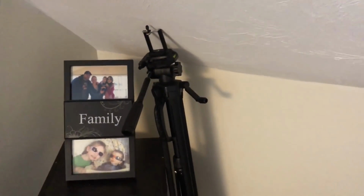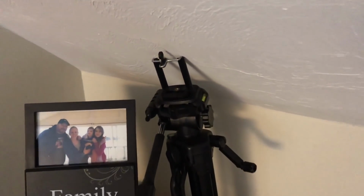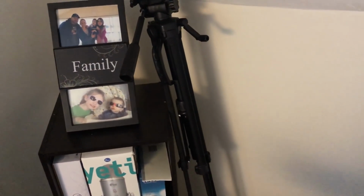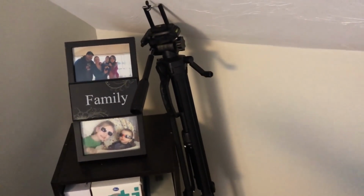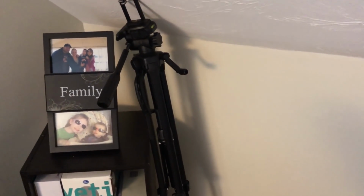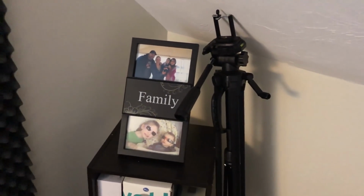Over here we have the tripod. So when I do my vlog videos, I'll usually use my iPhone 10 and hook it to the tripod. You can see I have a little adapter. I don't have any really nice camera equipment because I've always done screencasts. I just started doing vlog videos, so I'm going to look into better video equipment, better cameras and stuff.